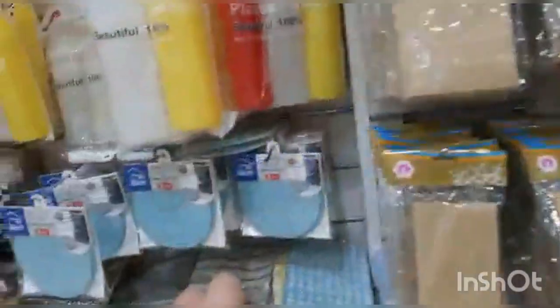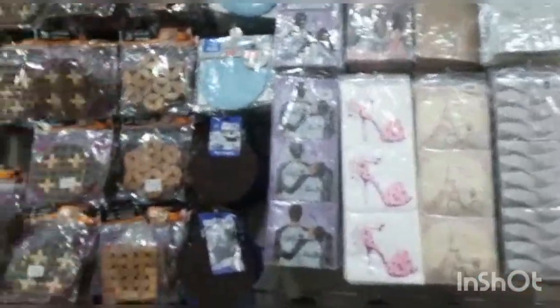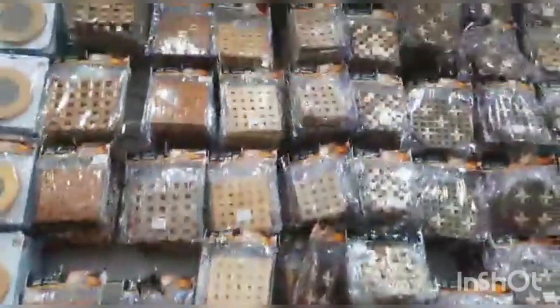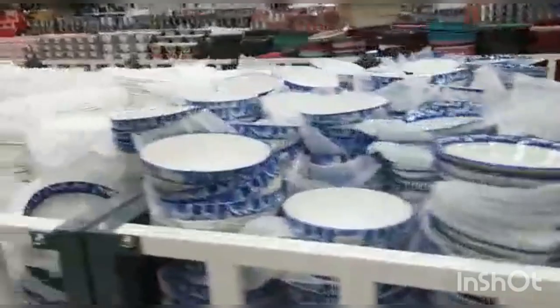All the aisles are properly labeled. Mashallah, they have lots of varieties and disposable items. Look what they got.